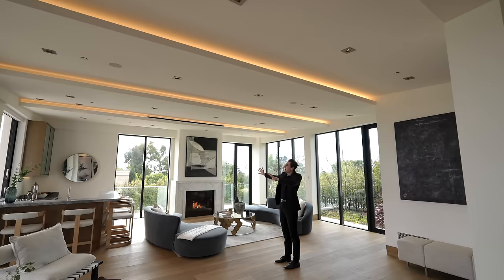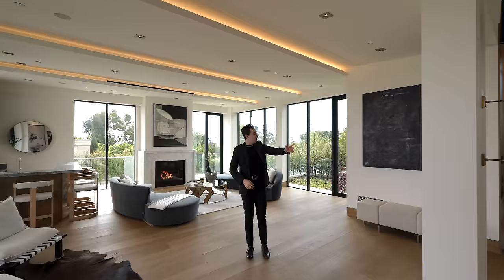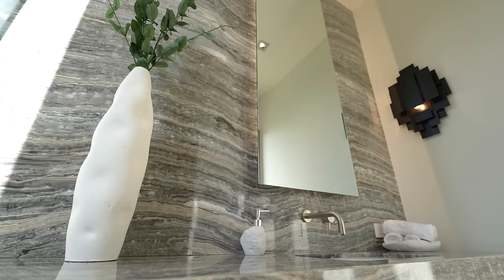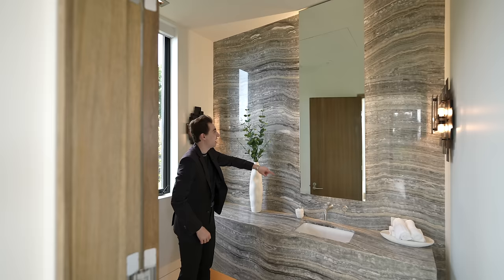Now in front of me, we've got your formal dining room and office access, but before we see those spaces, I wanna take you just around the corner here. We've got your first powder room that we will be seeing on this main level. You've got this amazing stone detail, which is shown on the vanity, and it actually extends as your backsplash all the way up to the ceiling.